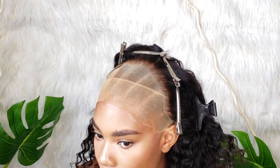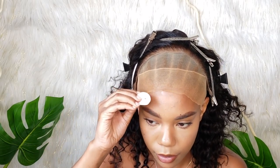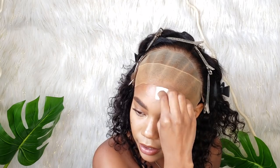So we are ready to get started laying the wig down, and this is the most important part. To begin with, I'm sure you guys know, if you don't, this is very important. You want to wipe down your hairline with alcohol to get rid of any of the oils from your skin, because that'll make your glue lift. If you're like me and once you have your wig on, you want it to stay on, this is your best friend. And make sure to get around your sideburns too, because that's typically the first part to lift.